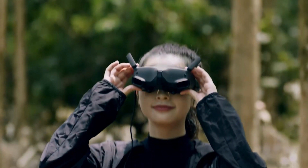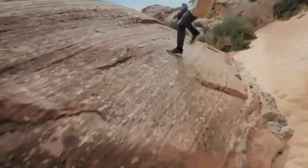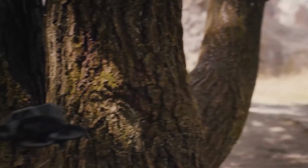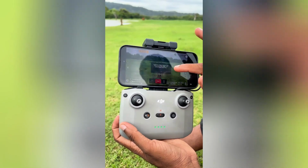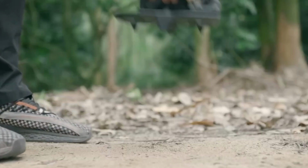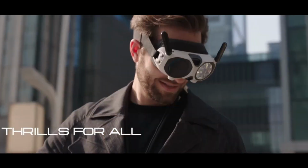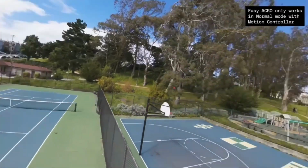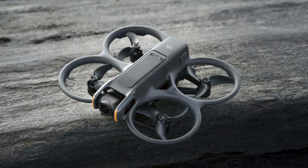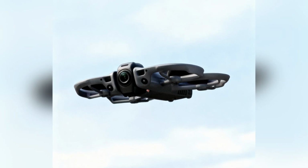Early leaks suggest the Avata 360 will sport dual 1.1-inch image sensors capable of capturing full 360 degrees footage at a jaw-dropping 38 megapixels. Video could hit 8K at 50 fps for immersive panoramic shots or 4K at 120 fps for classic FPV action. Add professional-grade 10-bit D-Log M color grading, RockSteady 3.0 stabilization, horizon balancing, and advanced LiDAR-assisted obstacle sensing, and you've got a drone that's ready for nearly anything.